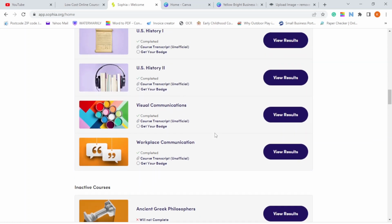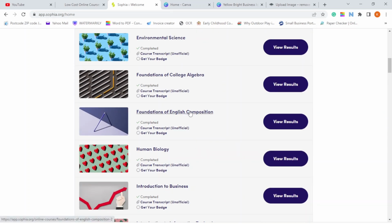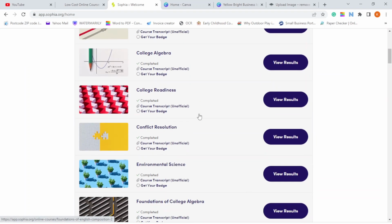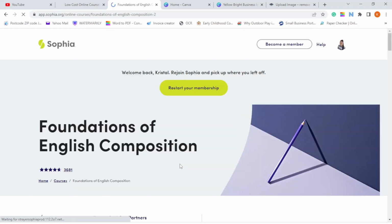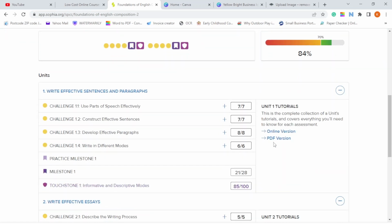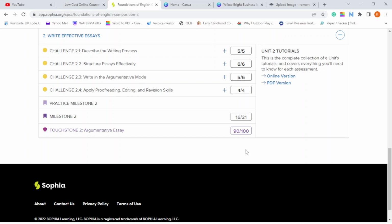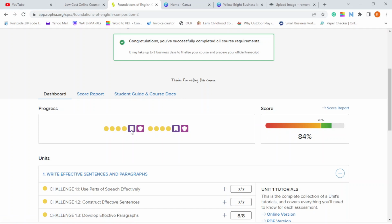Didn't I do English? I could have sworn I did English one at a time. So yes, I did Foundation of English Composition. I think I did another English. Oh, I guess that was it. Foundation of English Composition. This one was super easy because, I mean, it's English. I feel like English is a super easy course because it's your native language. Well, not everyone's native language is English, but if your native language is English, then it should be easy. Surprisingly, I didn't get in the 90s. I got 84, but oh well.